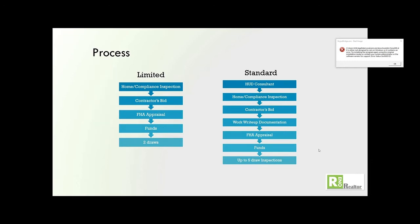So there's some process differences between the limited and the standards, and most of this you're familiar with, but we'll start with, on the limited side, just talking about a compliance inspection. It's your home inspection. The distinction is the compliance. We're going to identify some health and safety issues that will probably get called out in the FHA appraisal. So we want to include that in the contractor's bid so we don't really run into any delays or setbacks once the appraisal is accomplished.